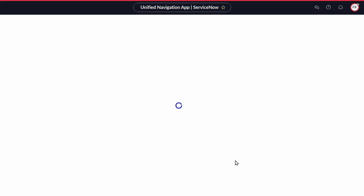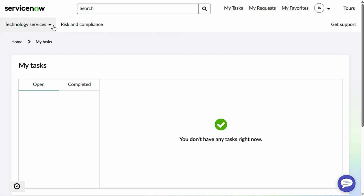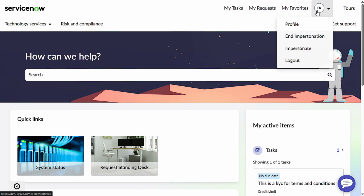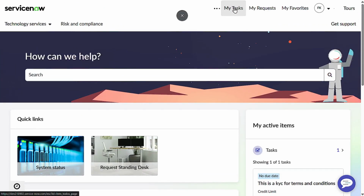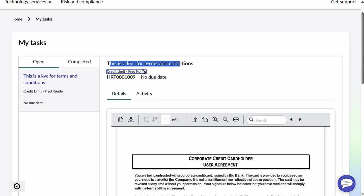And let's see. So we'll just jump to the employee service center and go to home. Okay, now I am acting as Fred. If you can see over here, it's Fred FK. And over here, if we go to the task, we got this KYC form. I just missed over here. Form, terms and condition. I think this is right.